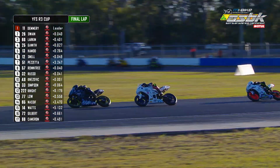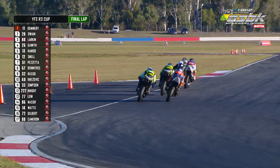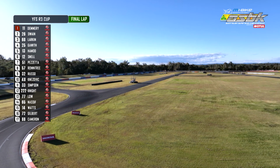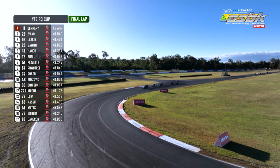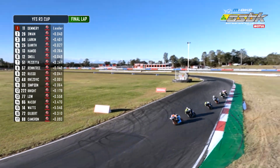He runs a fraction wide. Demery comes back on the inside. You can run wide there. Cameron Swain got away with it. You could see the front of his bike, it was bottomed out at that point. It was like on the bump stop into that one. Got away with it though. Looked like he was on a pogo stick for a moment there. Yep. So Swain is just holding on to the lead.